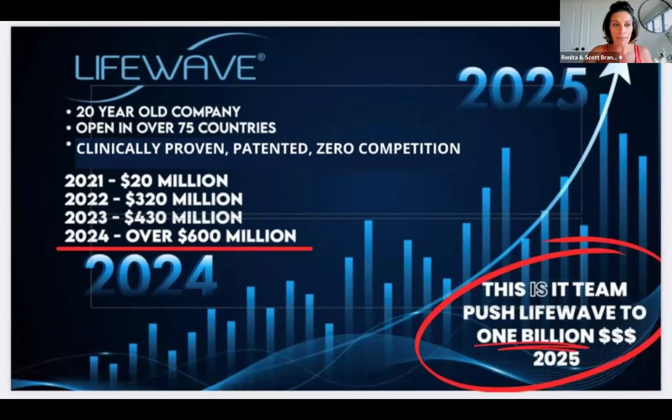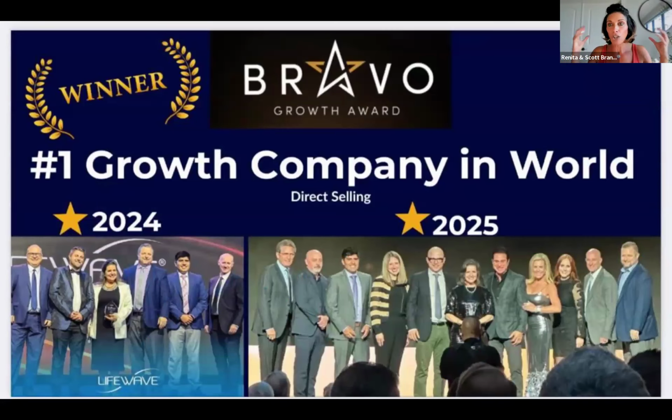So the company was doing really amazing in 2021. But as you can see, as that X39 was launched, look what happened to the company from 21 to 22. A $300 million growth. Wow. 2023, 430 million, 2024, 600 million. We're pushing $1 billion this year. We are open in over 75 countries around the world. So as soon as you get started, you have a global opportunity if you choose to utilize it.